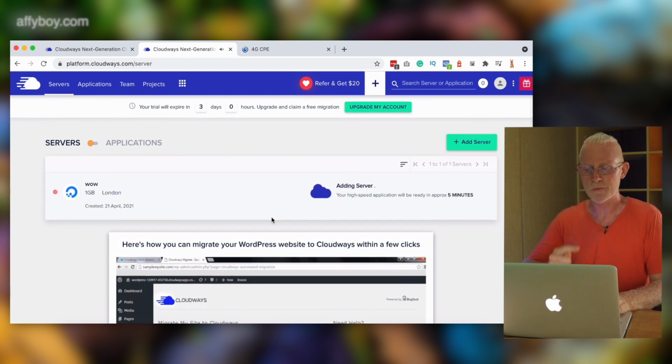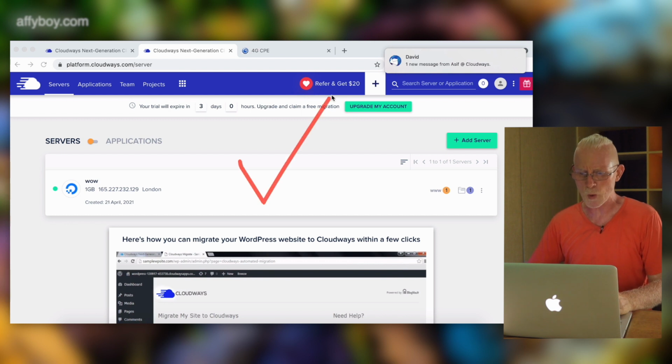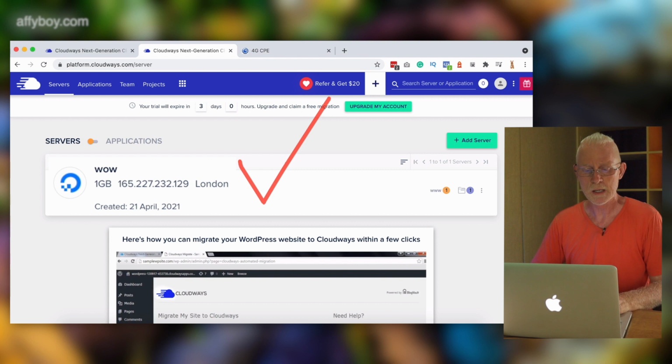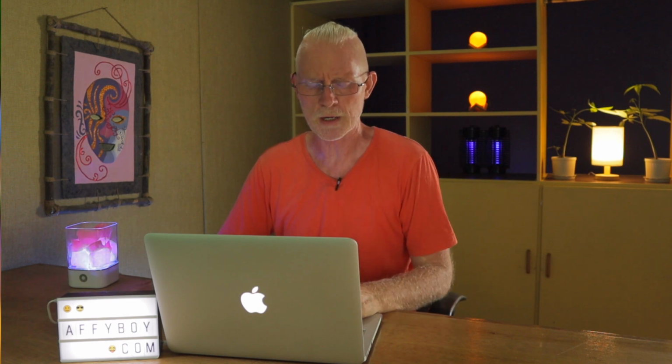Now this is building the server. We've got 5 more minutes. It's done. Whoa! We've got messages from Cloudways. Emails welcoming us. A lot of great stuff is happening. And notice there it is, it's in London. You can see down here on the left-hand side, our server called WOW, and it's got an IP address 165.227.232.129 in London. We're choosing London because that's our closest audience. So you want to watch about latency and all that sort of thing, check it in this video up here and check the description about latency and why you should choose your server close to your target market.